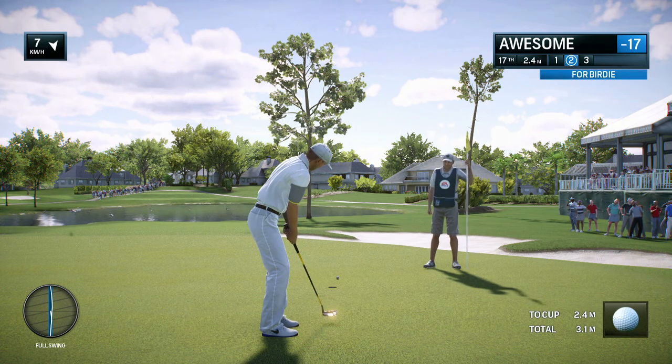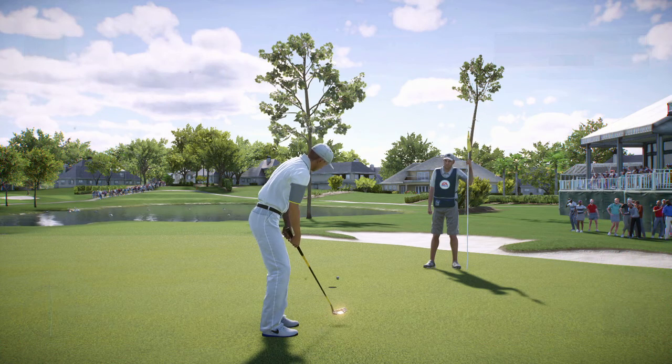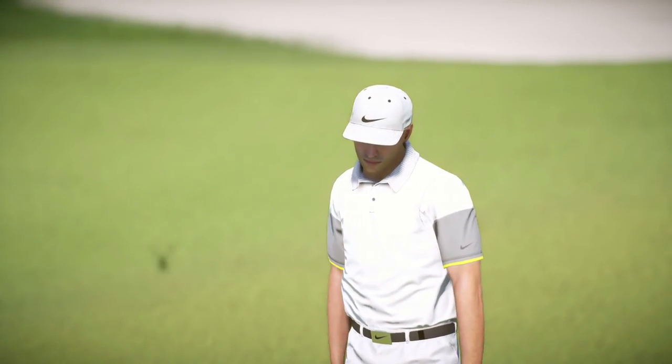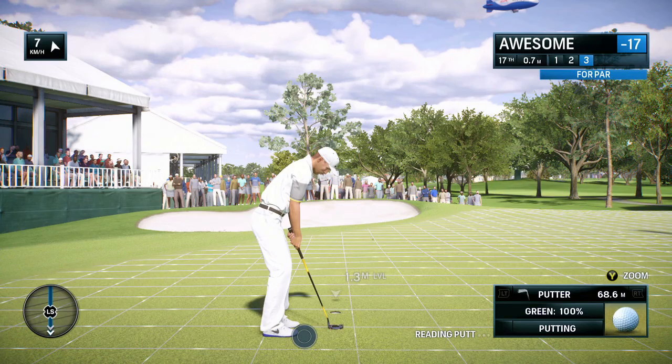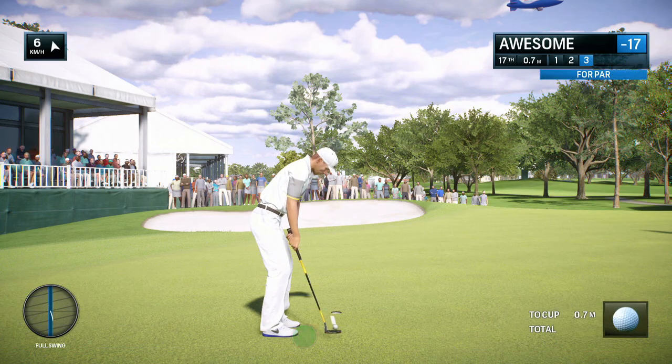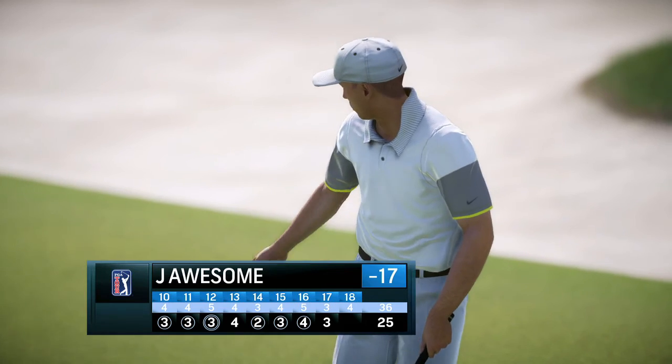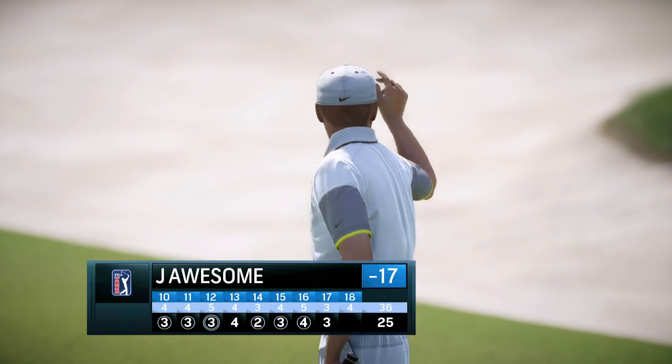Oh my gosh, that hurts. Oh man. I just pushed it. Boy, that hurts. No problems there. Yeah, keeps the round going, keeps the momentum on his side.